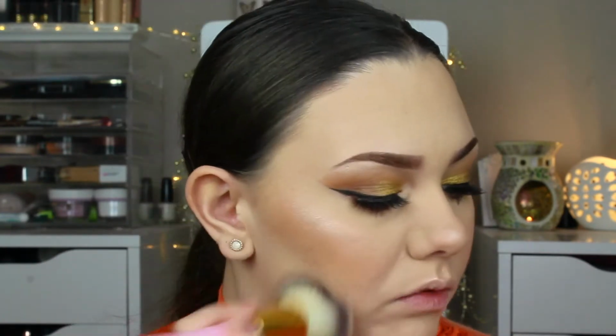Then I'm going to remove that baking underneath my contour with that large fluffy brush that we used earlier, which is from BH Cosmetics. And then I'm going to line my lips using the No. 7 lip liner. Again, with this lip liner and the lip gloss I'm going to be using, I can't remember the shade, so I'll leave it linked down below.